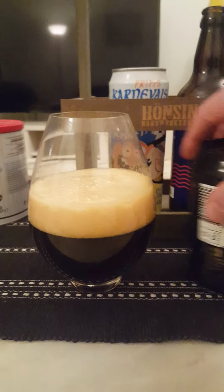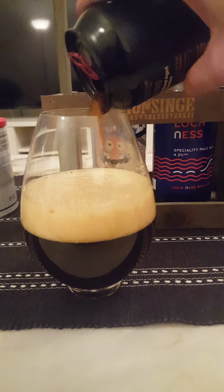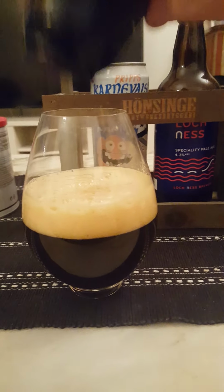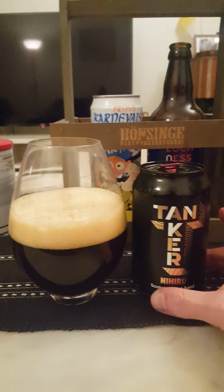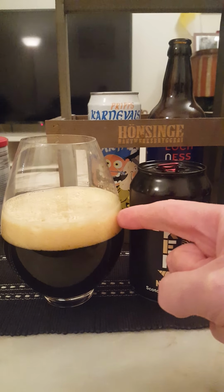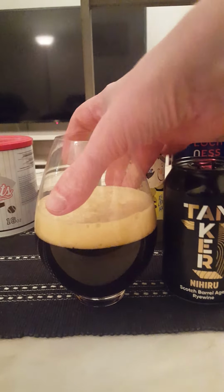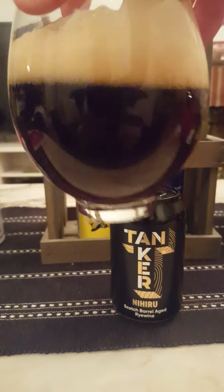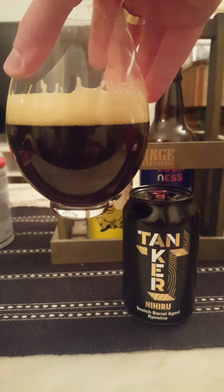Yeah, there we go. I dare say this looks good. So, a Scotch barrel-aged rye wine from Estonia. We got barely 1.5 fingers worth, I would say, of a light brown colored head. Small bubbles on top. As you can see, guys, dark mahogany golden color. Looks good. I like that. Almost like amber.